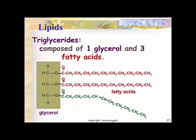Triglycerides are the building blocks. So we said monosaccharides were the building blocks of carbohydrates. Triglycerides are the building blocks of lipids. And what you can see here, you have a glycerol backbone, and then you've got 3 fatty acid tails. This one happens to be bent, and I'll tell you why it's bent. It's because of the bonding, but I'll show you that in a second.